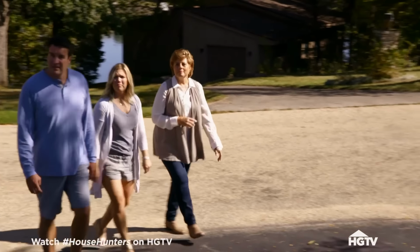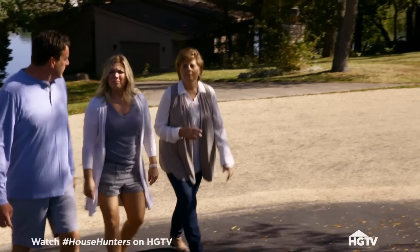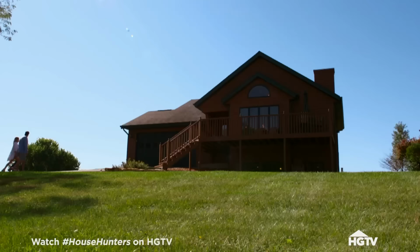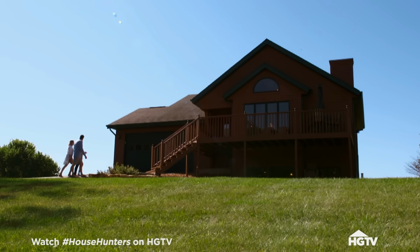Now they're seeing a less expensive place, but it's about 100 yards from the water. The cottage style I was looking for, so that's a plus. Yeah, but it's not on the water. Yeah, Cindy, that's a big concern. That was one of our main things that we wanted to accomplish. We're getting a lake house.